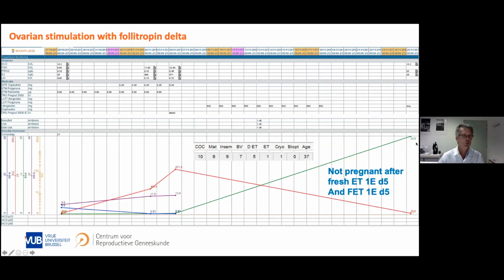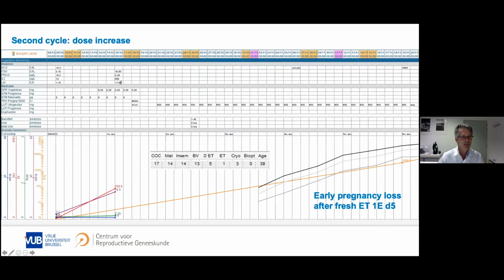Then we had a discussion with the patient, 37-year-old patient, 10 oocytes, which was not bad, but we decided in agreement with the patient to increase the Rekovelle dose in the 2nd cycle. In view of her age, we wanted to have more embryos available for transfer. So we increased the dose to 8 micrograms of Rekovelle, still a monotherapy, only Rekovelle, nothing else, in a fixed antagonist protocol. HCG trigger, 17 oocytes after an increased dose, of which 14 were mature.